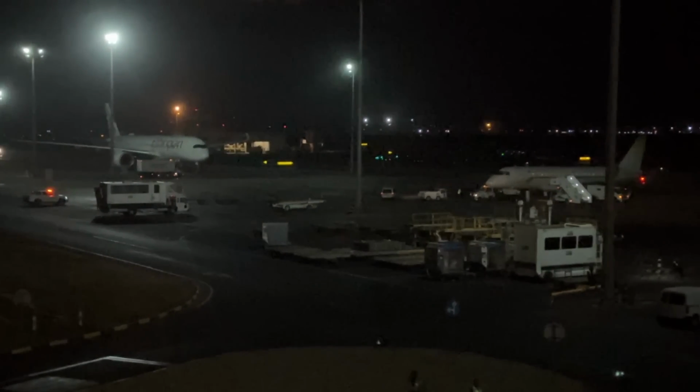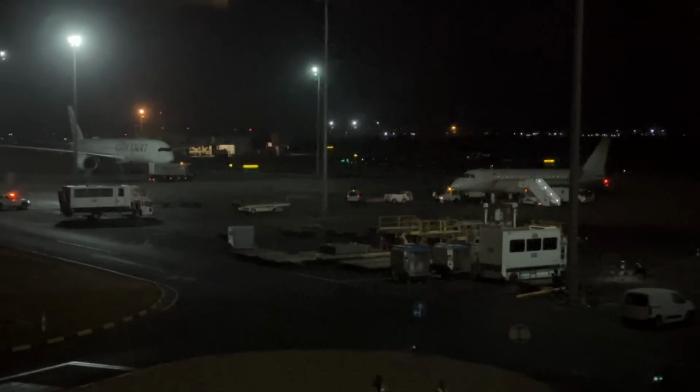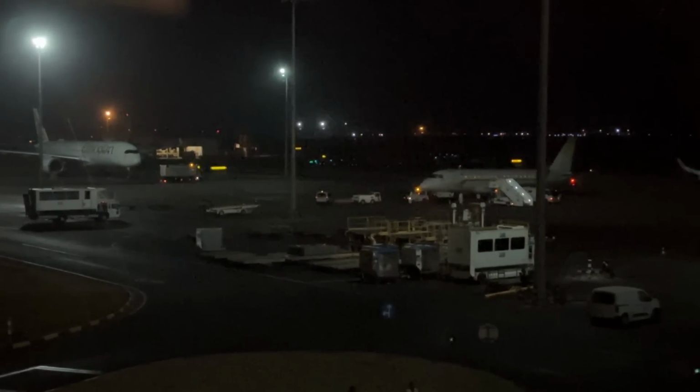As far as the views we were able to get from the window, you can see the Ethiopian A350-900 waiting for its next morning departure, as well as the Mauritania Airlines Embraer waiting for its departure shortly after ours actually. Tucked away in the corner is Air Senegal's other A330neo heading out to Paris Charles de Gaulle.